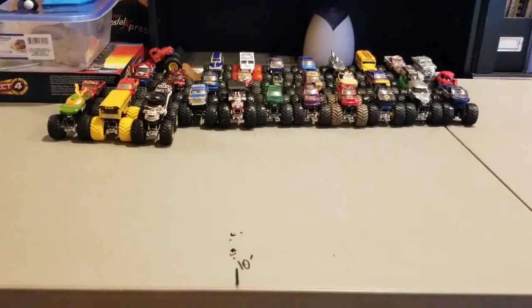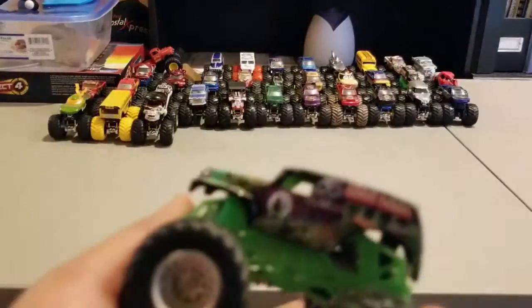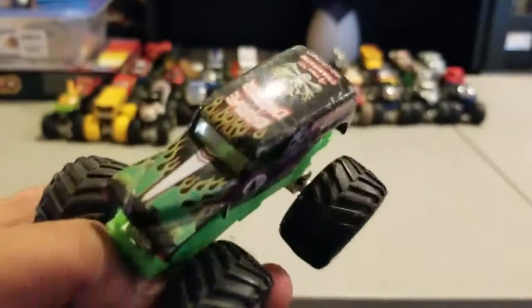So next up, we have another Gravedigger here. But this one's worse because I used to not treat them well when I was little. I think I already told you that at the beginning. Somewhere at the beginning.